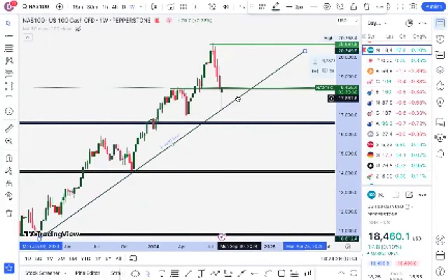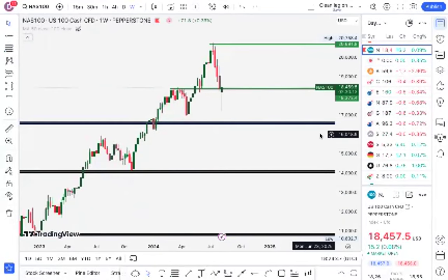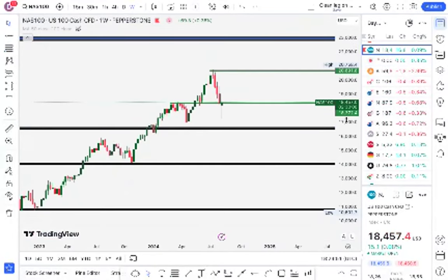So if we can get a decent downside, maybe to this 17 or maybe 16,563 basis points here, this would be a decent point to start looking for bullish opportunities on this pair. However, if the market decides to break into this range here, I'll be here to let you guys know what to do, and then obviously ride the wave, because quite frankly, my target so far will be 23,000 basis points for the Nasdaq.